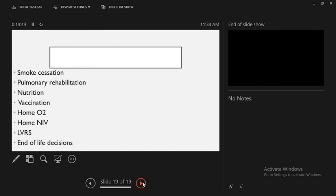A cheap vaccine, say the 13-valent conjugate vaccine, if it is there, it's good, but now this vaccine is not available. It has been there, but not in the government sector, only in the private sector.